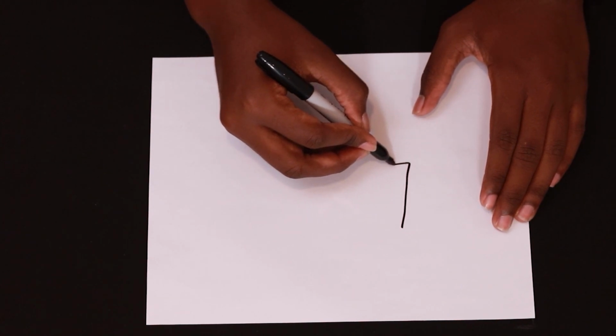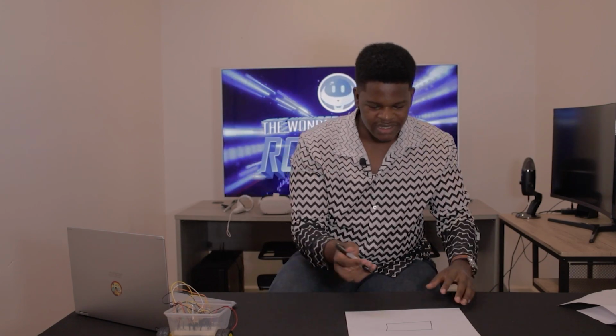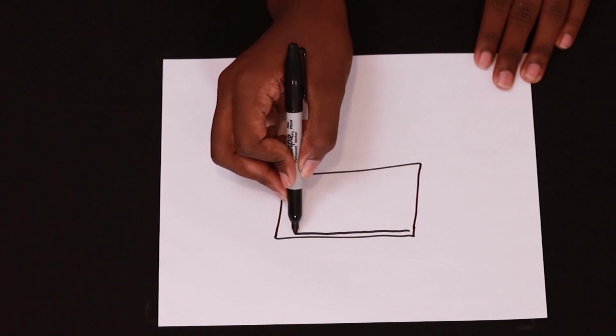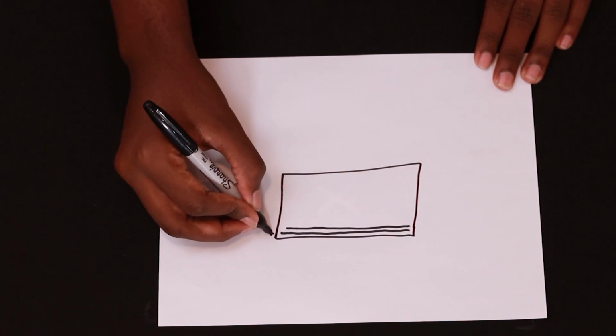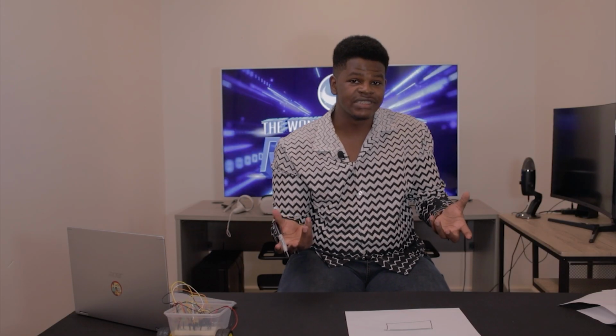And the way that it works is almost like a group of wires that are put together. So let's draw that out. It's a rectangle. And you have these two things called rails. That's where the majority of the electricity goes through. You put power to those rails, and you have a positive rail and a negative rail. I would often hook up a battery to these rails.